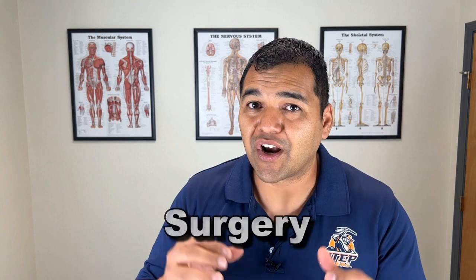Now the last one here is surgery for a herniated disc in the neck. There's 3 surgeries commonly done. We have a fusion, which is where they put plates and screws in your neck and they connect the 2 bones. Then we have a microdiscectomy where they trim off the edge of the disc that's pinching a nerve. And then we also have a disc replacement where they cut off the ends of the bones of the vertebrae in your neck and they replace it with the disc. They usually go in on the front for that. Now this is extreme and it's also permanent.